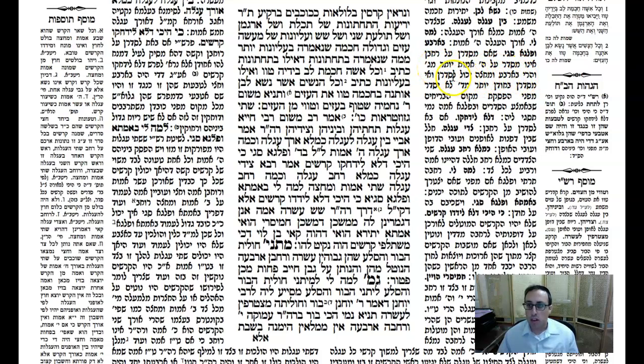V'harei ba'arbo mechse yachol sadron. With that, you could do in 4.5. The width of each beam was 1.5. So if you have 3 stacks, 1.5 times 3 is 4.5.